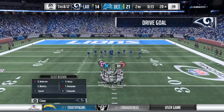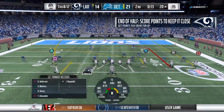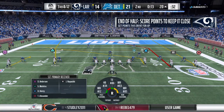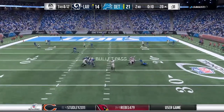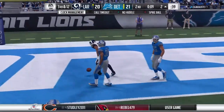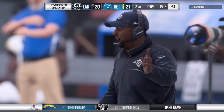The Rams on 3rd down. They've been okay, 2 for 3 thus far. This is 3rd down and 12. A shotgun snap for Goff. And he'll get into the end zone. Touchdown, Rams.